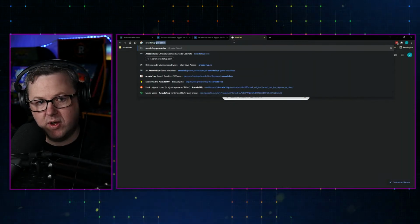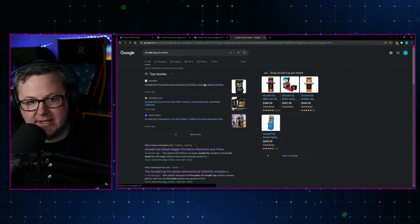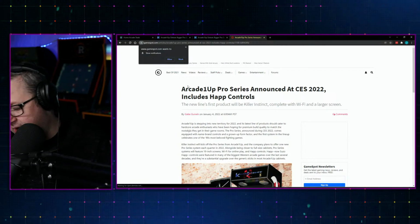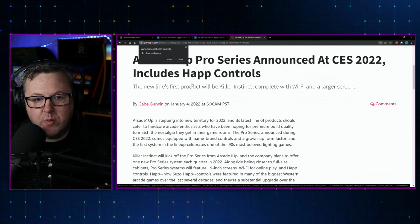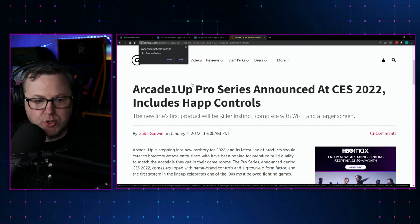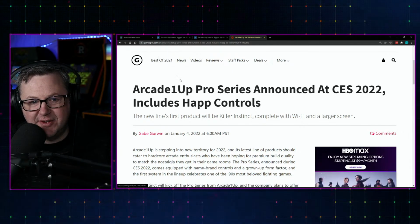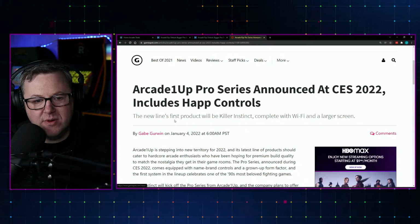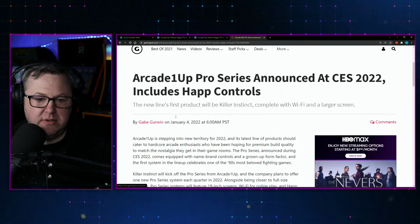So I think there was yet another article that I saw. Let's see, Arcade1up Pro Series. We got GameSpot has an article on it. Let's check it out. We got a widescreen now. Arcade1up Pro Series announced at CES 2022 includes HAP controls. Bam! Right in your face. They're giving you the information. The new line's first product will be Killer Instinct, complete with Wi-Fi and a large screen.